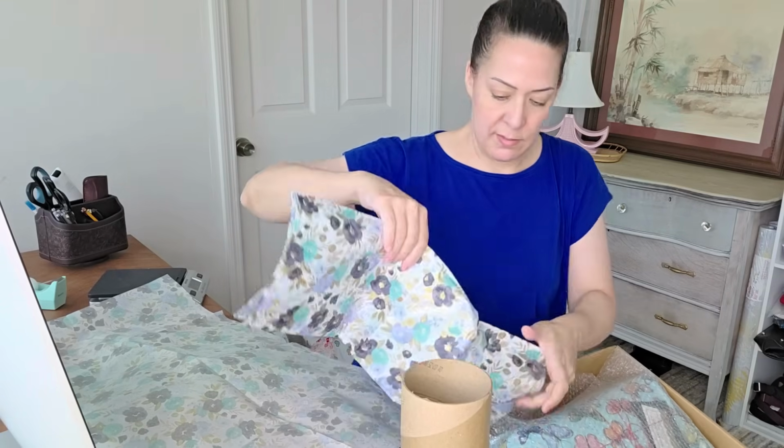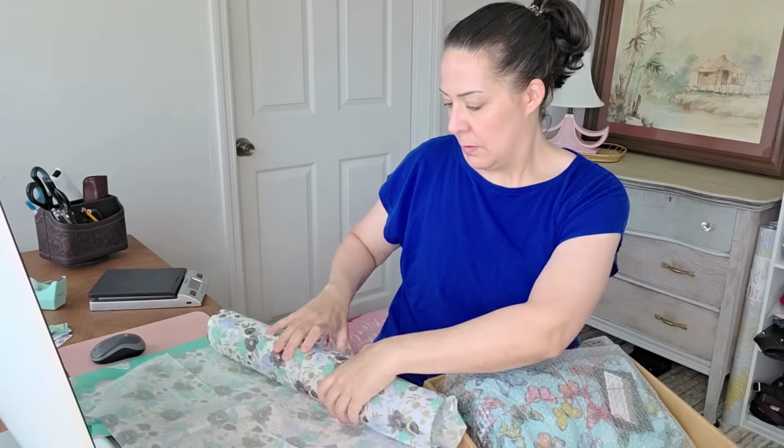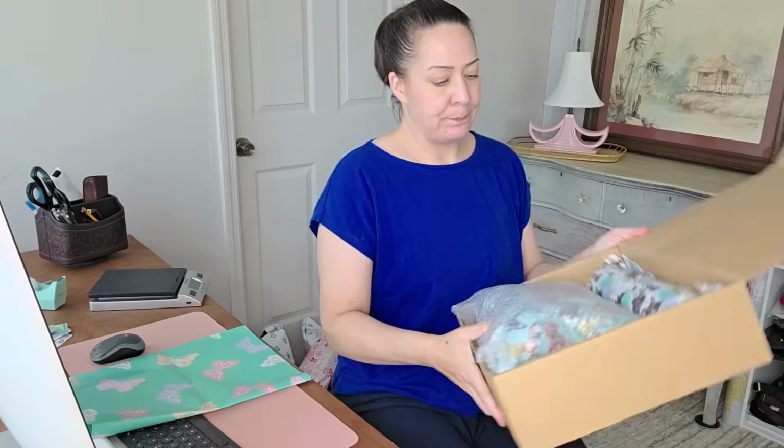I'm going to use this just because we've got a lot of movement. And that will fill it. It looks like something pretty now, but it's just packaging.